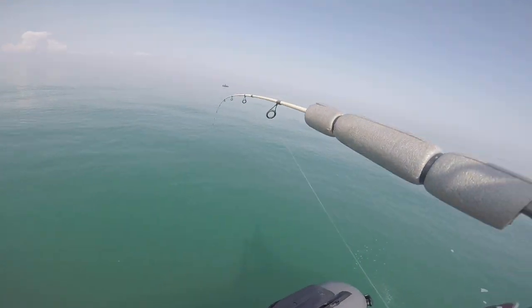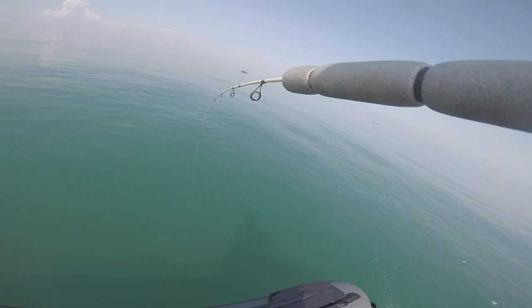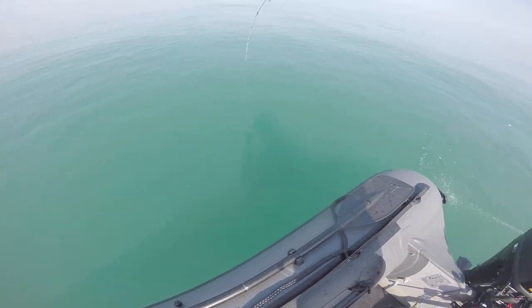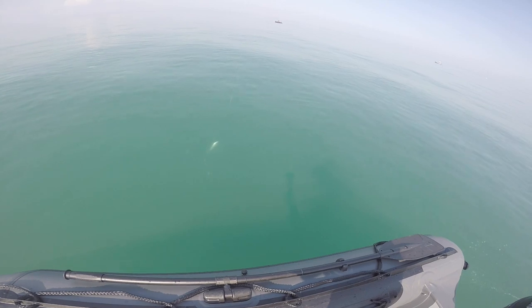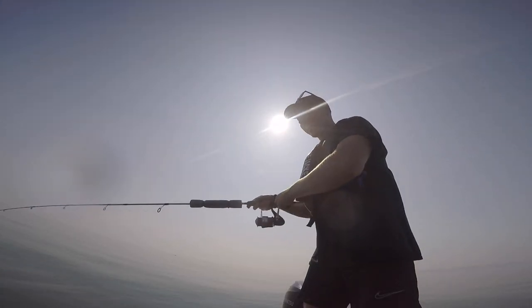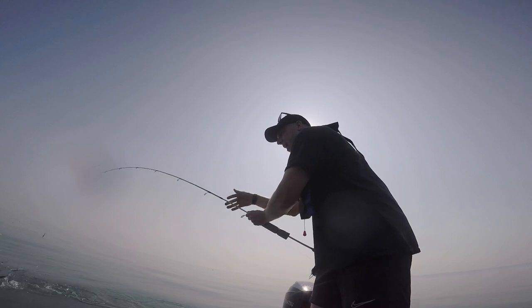Look at that, straight on, straight on. Look at that. Woohoo! There must be hundreds down there. Look, straight under the boat. I can see them all in the water. It's so clear. They actually take a bit of line off as well. Look at that. Excellent. Another three, look. Boys, I can't even get to the bottom of the water. They're literally coming up every second.